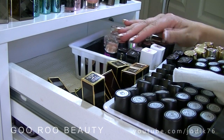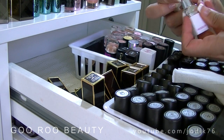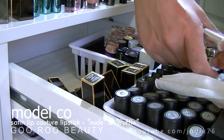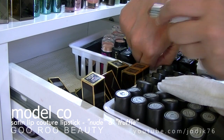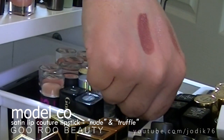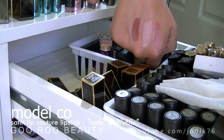And then I have varying Australian brands in here. I have 2 shades of lipstick from Model Co. This one is the shade Nude. It's a satin lip couture lipstick. And then the second satin lip couture shade I have in the shade Truffle. A really pretty plummy nude shade. I will probably keep that one and get rid of the other lighter shade.